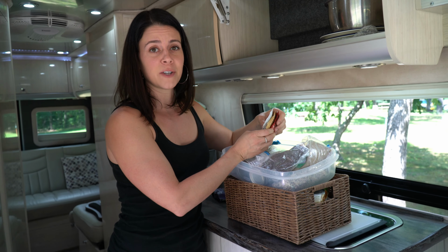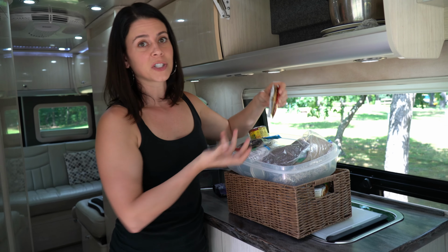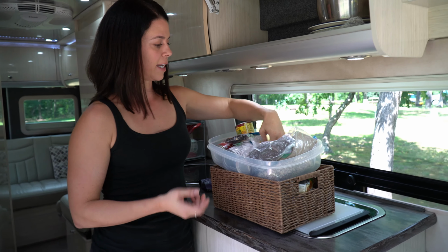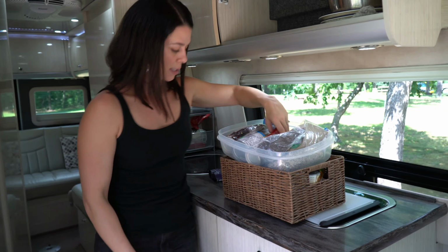Another thing I like to have are almond butter packets because they're portion controlled, and nut butters especially are a huge trigger food. People have a really hard time portioning them out, so the packets are good for that. And then also, like, to take hiking or something like that, they're not messy.